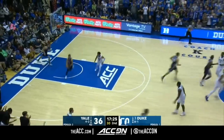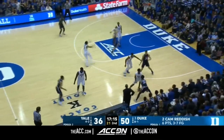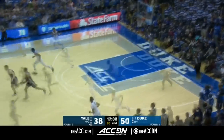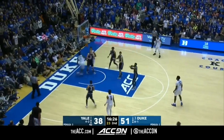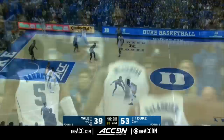Off the bounce. Dangerous spot for Phil's, able to avoid the sideline, right to the basket, and he puts it in. Ryan Williamson, long pass ahead, finds Barrett. Back to number one, and Zion with that soft left hand. Got away with the travel.